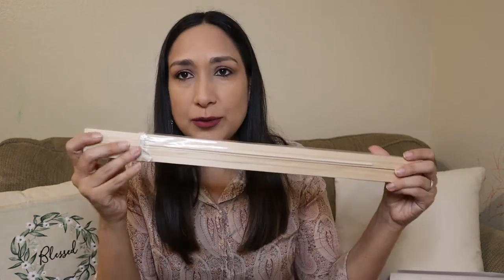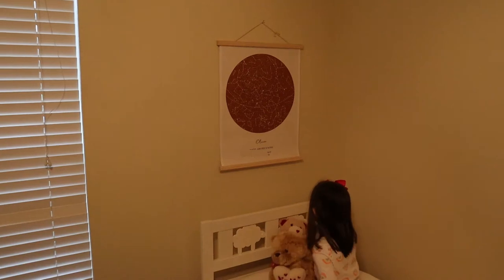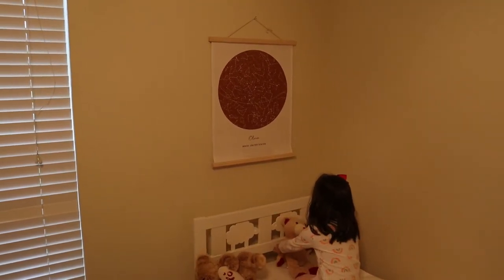I'll show you here, the hanger. I'm going to put it together so I can hang it on top of Olivia's bed. I think it's going to be the perfect place for it. So yeah, I love it. And I think it's a great decor piece that is also very special because it's personalized with something that is very meaningful to you. So yeah, I love it.